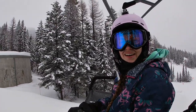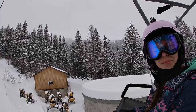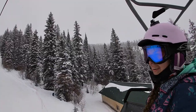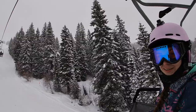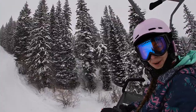Hey guys, so we are here at Whitefish. This is day two now. We have had powder days both days. Today we had a little bit of sun out, but it is beautiful out here. We definitely don't see this type of snow in Arizona, so it is nice to get away and have some good time with some friends.